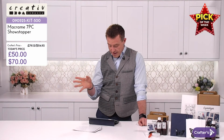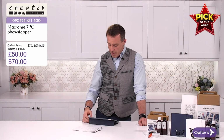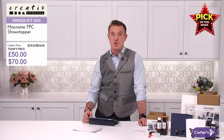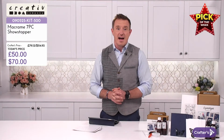Macrame Showstopper proving very, very popular indeed. Alexandra says, I do remember my late mum doing macrame when I still lived at home. I moved out in 1978. She was massively clever with her hands, sewing, knitting, crochet, macrame, tatting, you name it, she did it, says Alexandra. And as I say, this is what I love, bringing back those crafts perhaps which you haven't done for many years.